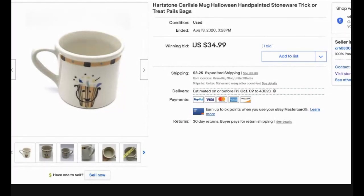But on these mugs, I could have gotten $44 each. And I didn't do that on these because the difference between $34.99 and $44 wasn't that substantial of an amount. And I figured they'll just bid it up, but it didn't happen. So, all right, the next item. I feel like that was a longer story than it had to be. Sorry, guys.